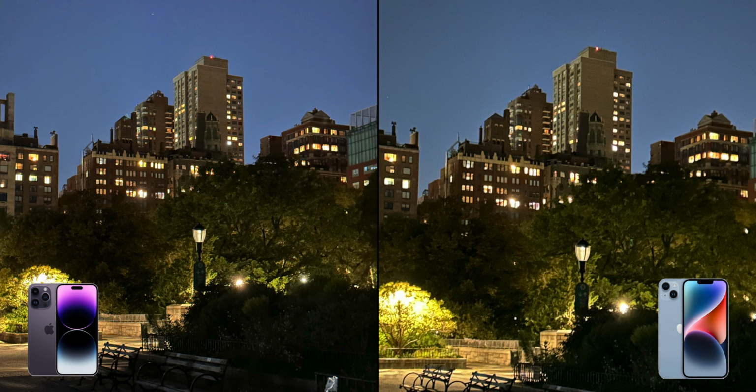Let's take a look. Alright, so the guessing part of this video is over. From now on, all of the Pro photos will be on the left side and all the normal iPhone 14 will be on the right side.